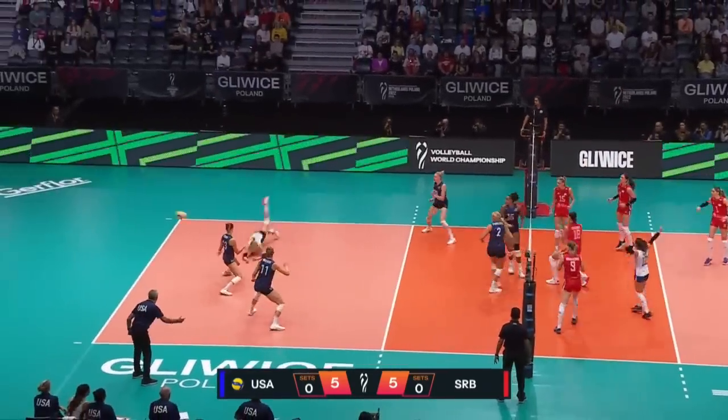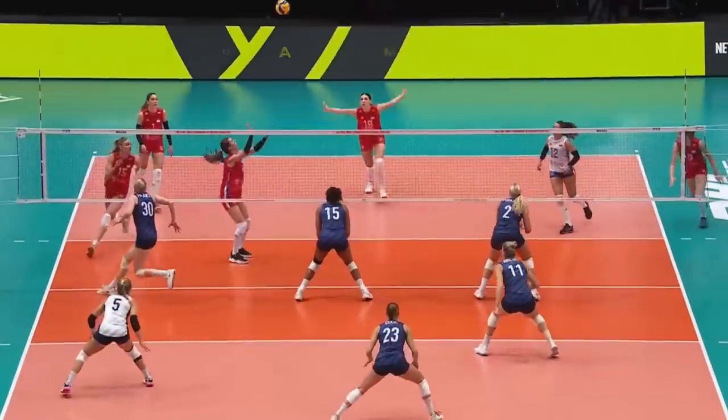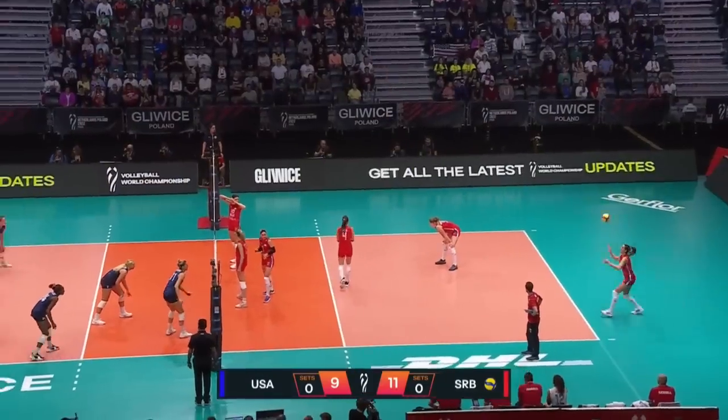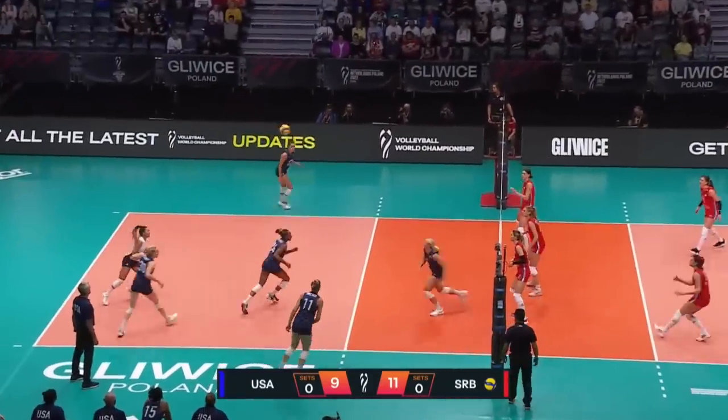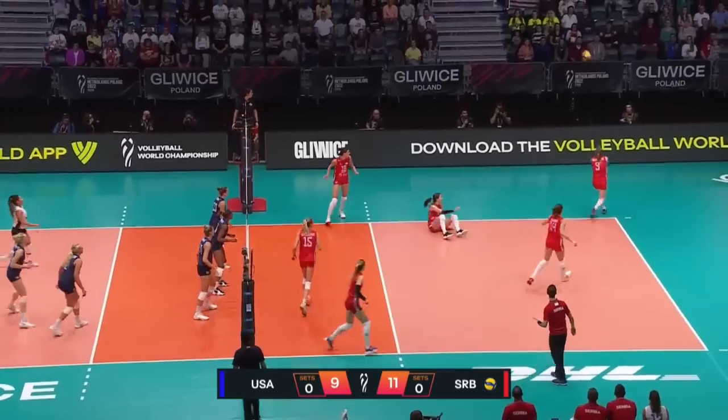There, it's a back row, Boskovic, her third point already. Yeah, get prepared, buckle in when it make that challenge. USA is going to see that later and cringe a little bit. Holter sets Drews, certainly a touch there.